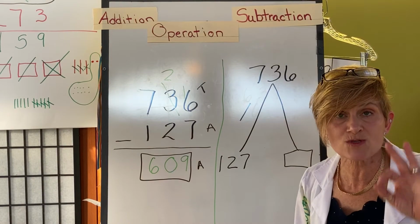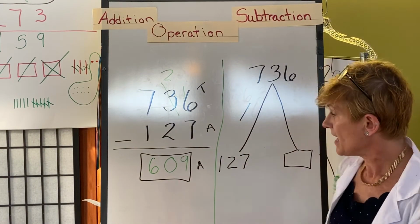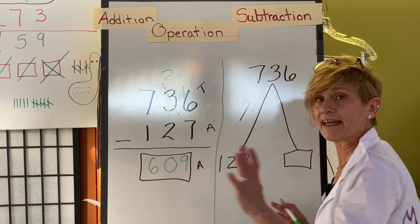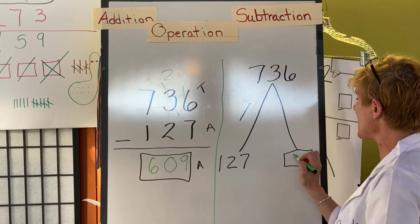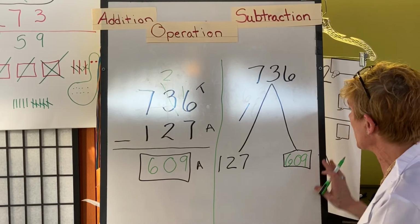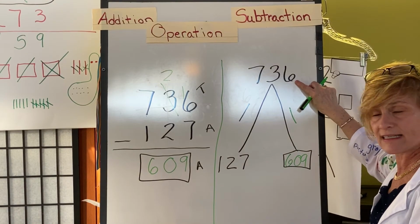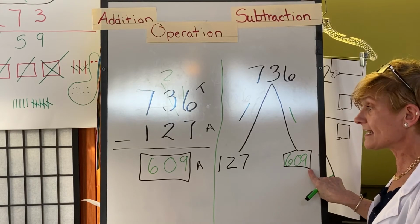Friends, this is where we're going to see the operation relationship. 609, good that I got mixed up there. 609 is that unknown add-in. So that's where that goes. So here's what we're going to talk about now. We know that 736 take away 127 is 609.